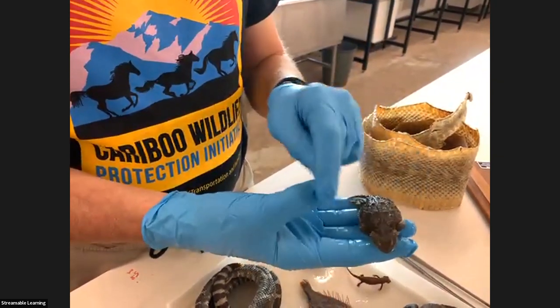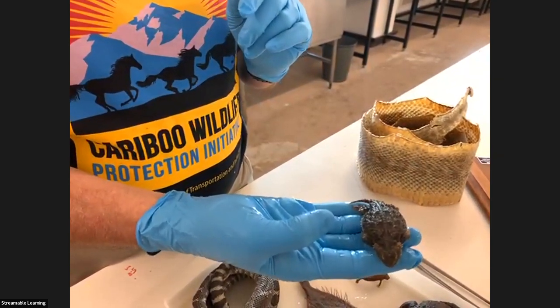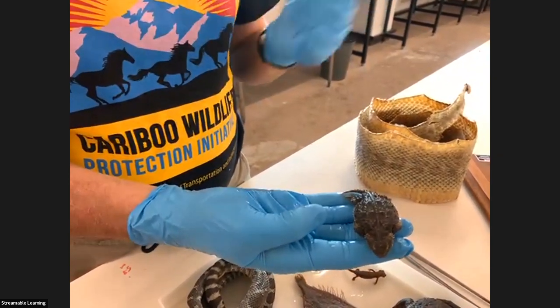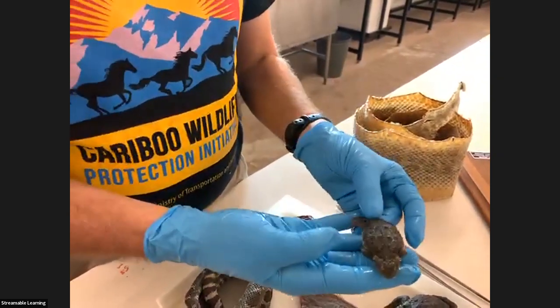And keep in mind, the babies are about the size of your thumbnail. A little bigger than that maybe, but they would look like a little pebble if you're walking. And if they sit still, you'd walk right past them. Hopefully not walk on them. Oh, yeah, for sure.